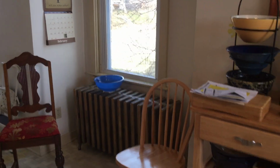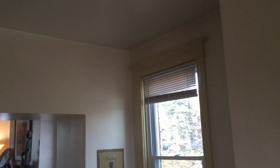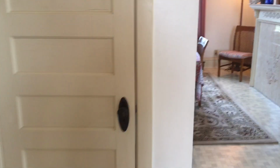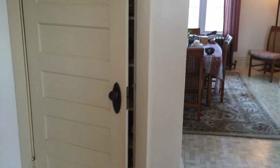Actually, the floor that I'm standing on has no connection to the ceiling below. They are mechanically separate structures. I actually put a separate ceiling in downstairs, and it's thoroughly insulated. So if you jump up and down on this floor, you are not jumping up and down on the tenant's ceiling downstairs.